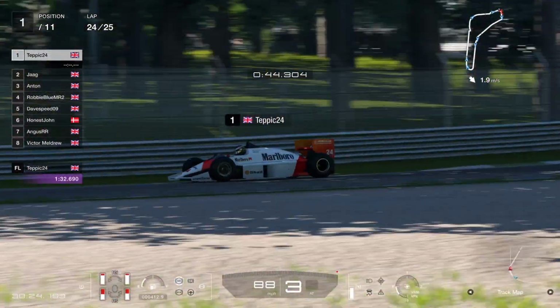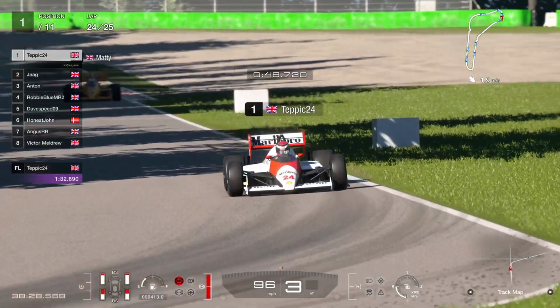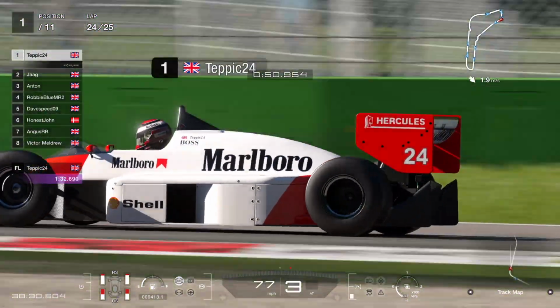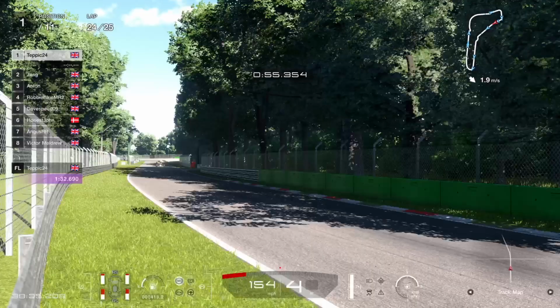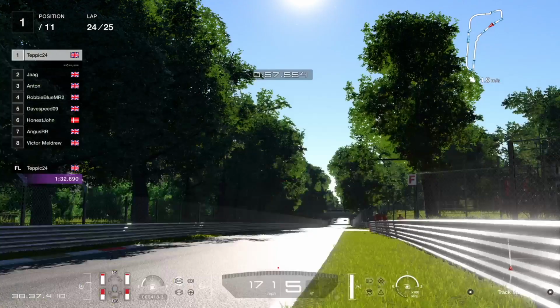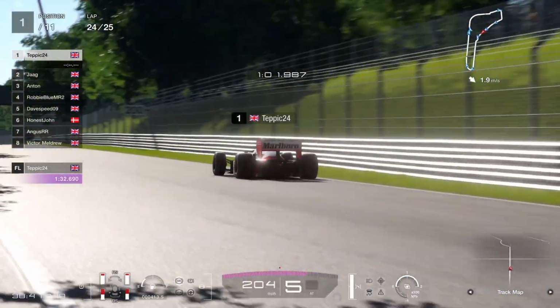Do we know what happened there with Honest John? I believe he's in sixth at the moment. Do we know what happened? Did he have a particularly bad race or wrong strategy, do you think, maybe? I've got no idea. I didn't see what happened to his race, unfortunately, but I was expecting him to be a bit higher up than that.